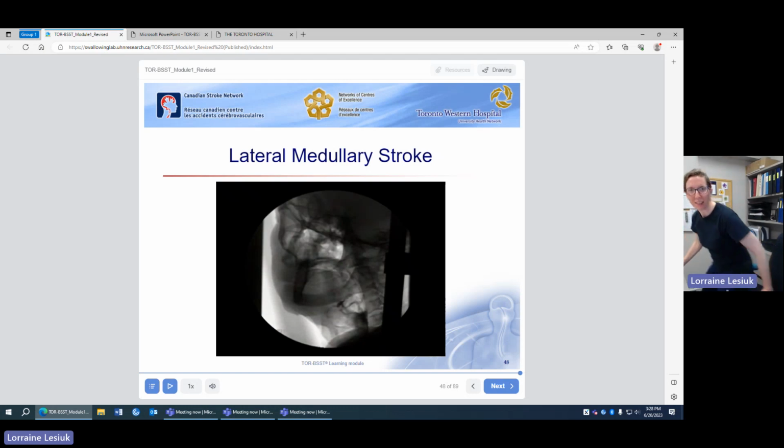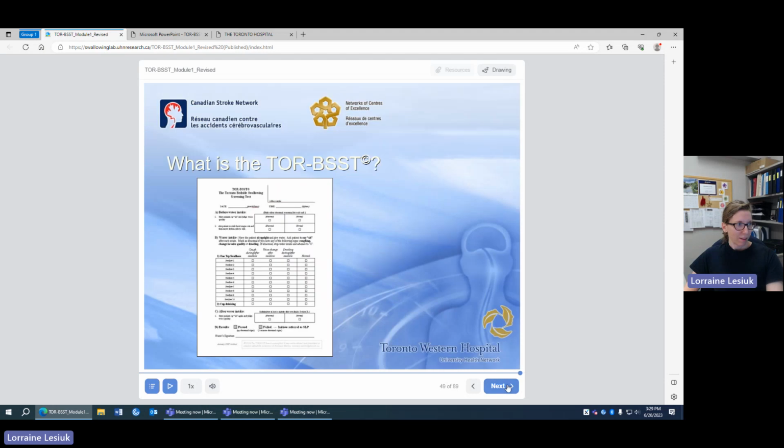All right, I'm back. So you saw a little bit about what a swallow should look like and some of the things that can go wrong. We're now going to take a look at the screening tool again. This is what the form looks like. We're going to talk a little bit more about that form in a few minutes and get some more details.